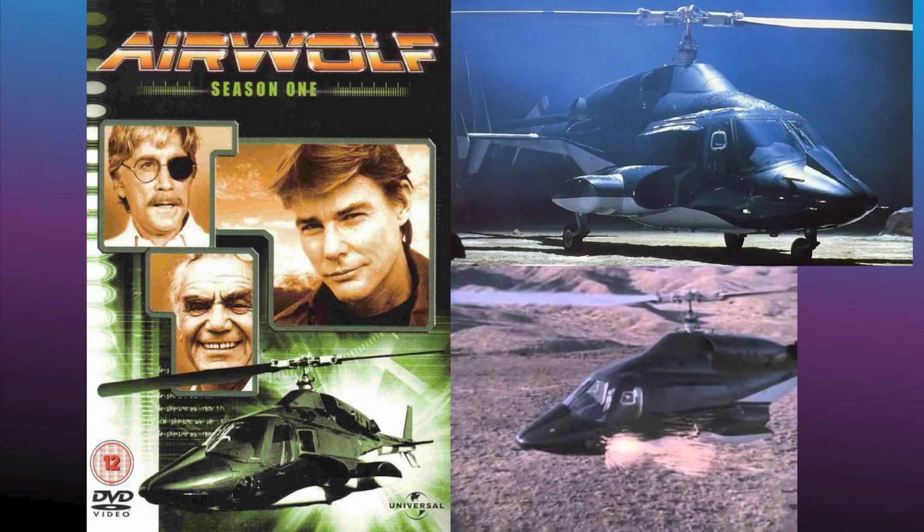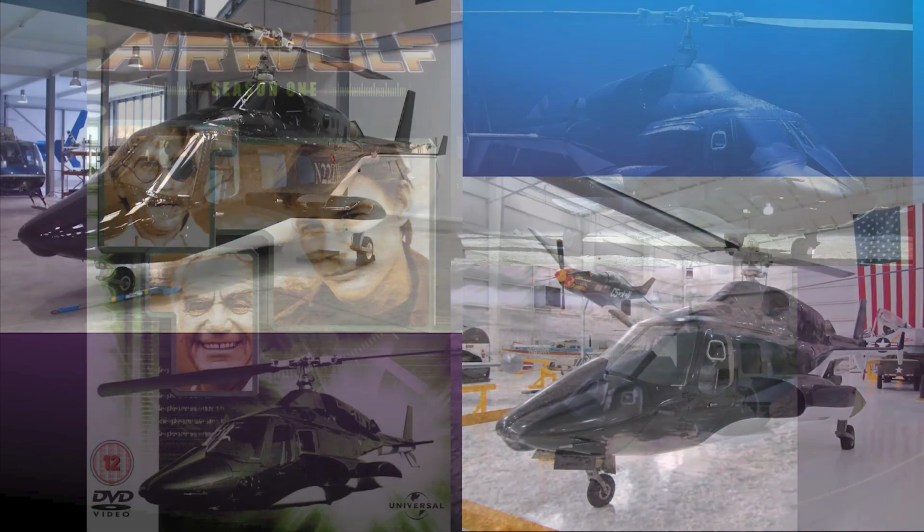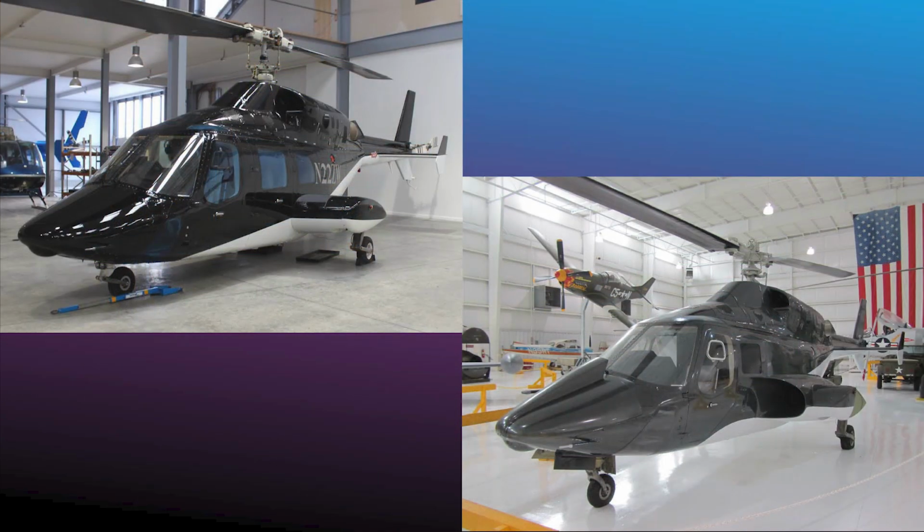This helicopter features a stratospheric ceiling, stealth noise signature, and a whole bunch of weapons. But what's funny about that is it's based on a Bell 222 helicopter, which apparently was not like a gunship at all. It was just like a regular helicopter. It's just a very cool looking one.